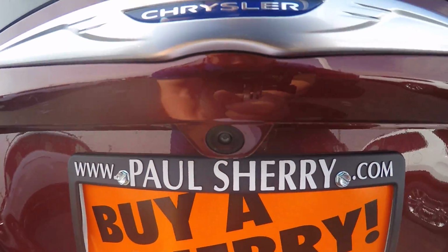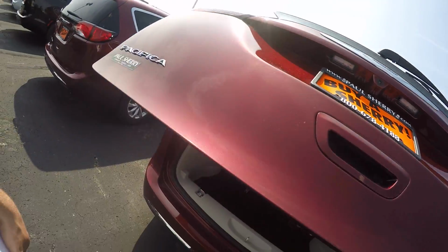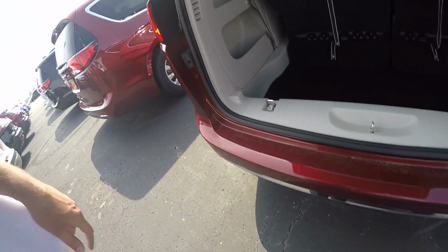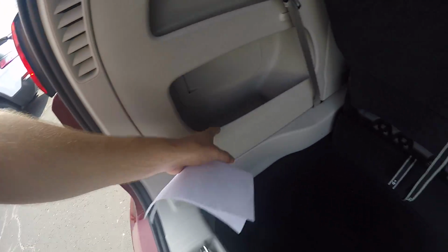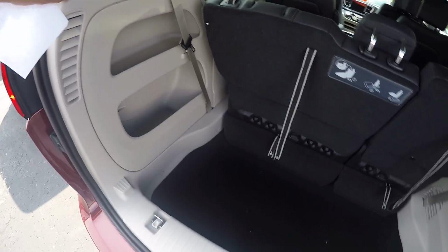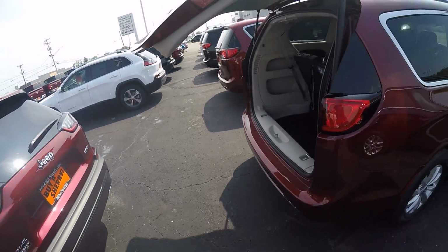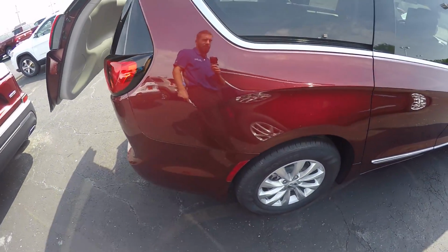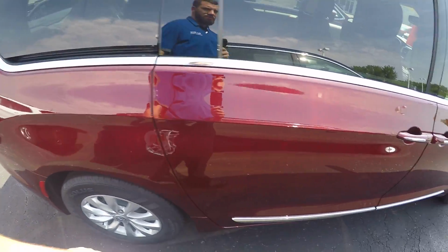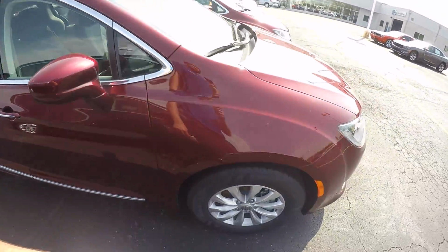Your backup camera's right there. Little side storage here and there. You got storage back here. Your seats can flip down as well. Really nice van. Great for traveling, or if you have a family, or if you just like a van.